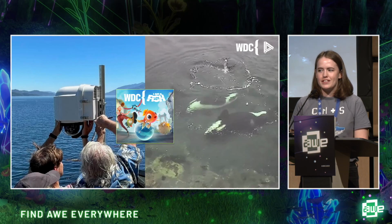This is a really cute physics-based game where you control a goldfish, and the aim of the game is to escape your fish tank and get back into the ocean. It's a really fun game, and a portion of proceeds from Steam are donated to WDC to support our conservation work. Since the game released, it's raised over £10,000 for WDC.